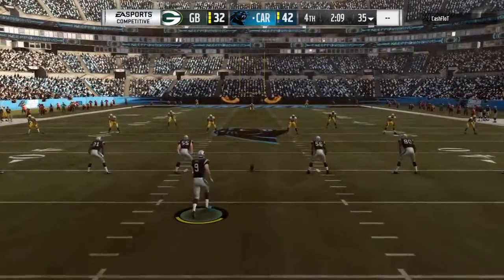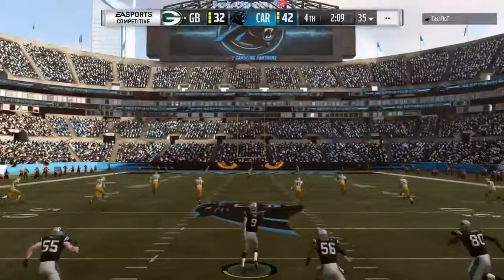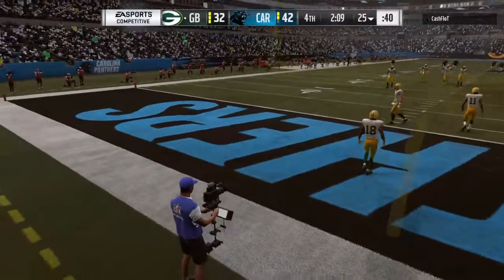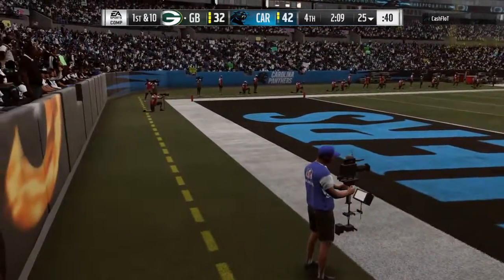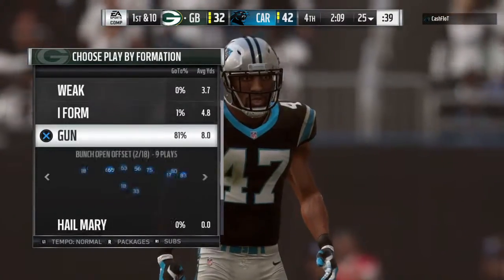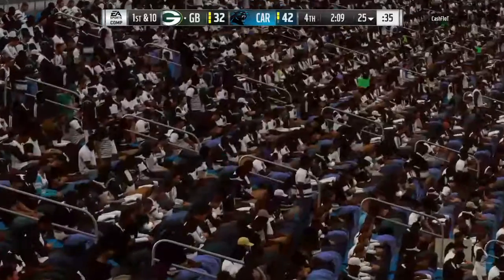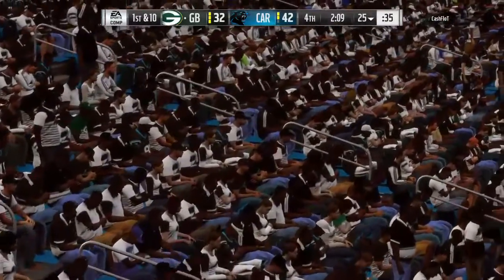Gano out to kick this one away. And they will not get a chance to return this one as it's through the end zone for a touchback. The Packer offense now ready to get back onto the field. And they're hoping to redo their efforts in the last drive when they got into the end zone.